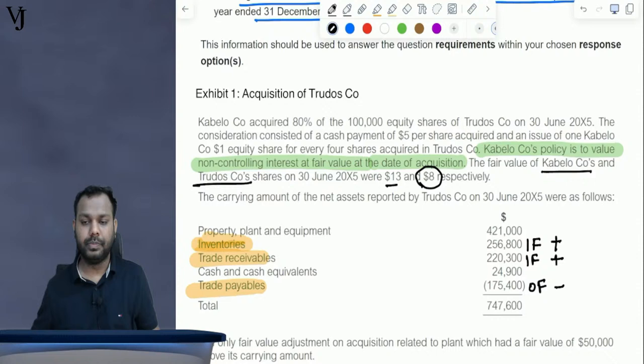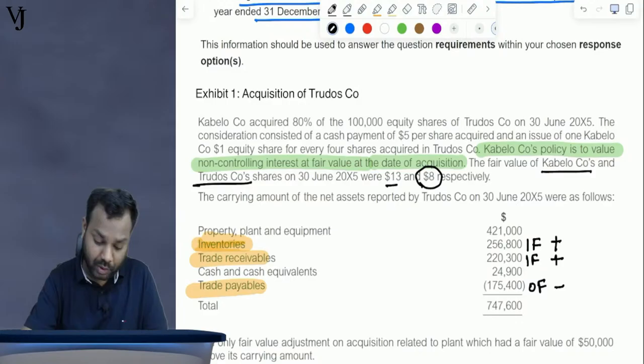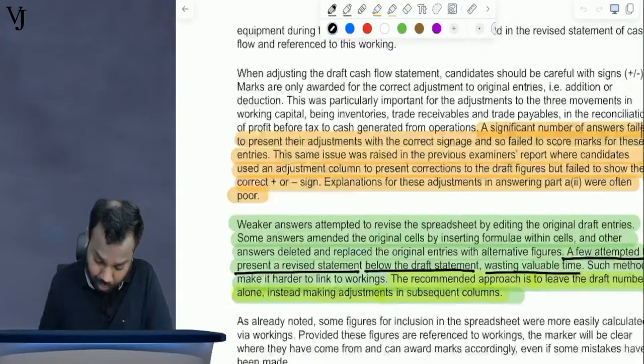Tell me, guys, is that clear, everyone? Now come to the examiner report. See here.